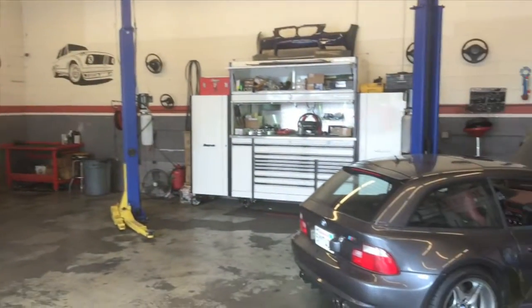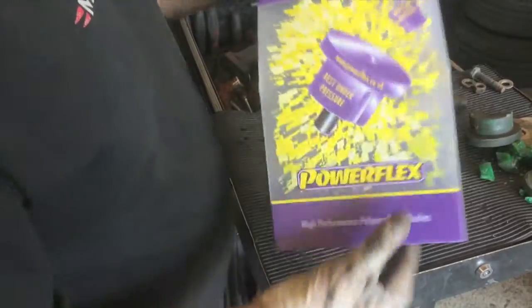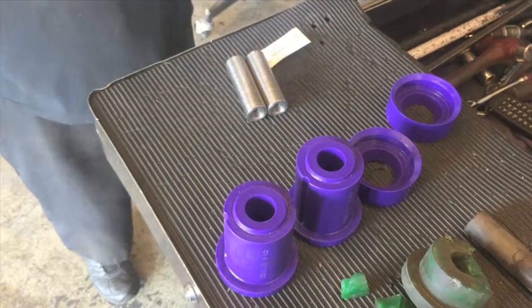All right, we're gonna work on the M Coupe a little bit. Decided to get some new rear subframe bushings of the Power Flex variety. What up, G? Oh, got the whole rear end taken apart. It's just flapping around up here. But it's okay, because that came out. Hey, lo and behold, it's some pieces of metal and rubber in a beautiful, beautiful shade of purple, made of the right polymer. Woohoo!